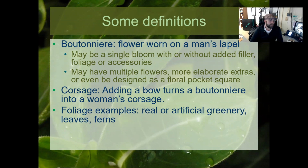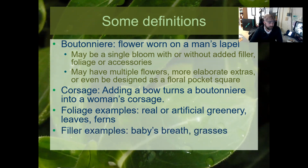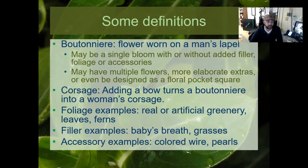So foliage examples: real or artificial greenery, leaves, ferns. Filler examples would be baby's breath and grasses. Accessory examples would be colored wire or pearls.